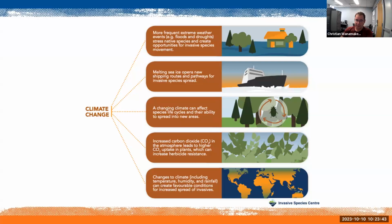Something that I only recently learned about is that as you have plants that opportunistically take up this higher level of CO2, they have an increased incidence of herbicide resistance in some of these invasive plants. That affects some of our management techniques for these plants.